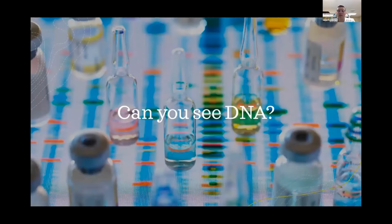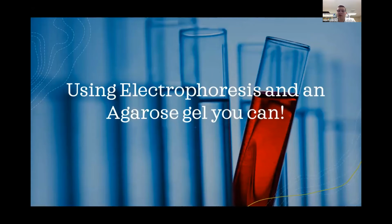So that's a little bit about me and the lab that I work in. Now I want to talk about a procedure or some techniques that I use in the lab. So we all know that DNA is small and we can't see it with the naked eye normally. So how do we solve for that so we can see DNA? Well, using electrophoresis in an agarose gel, you can visualize DNA on that gel.